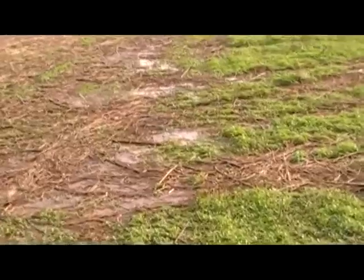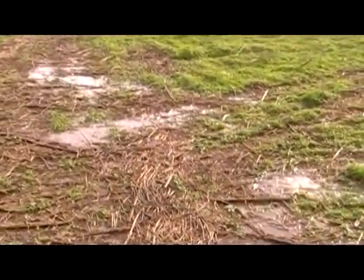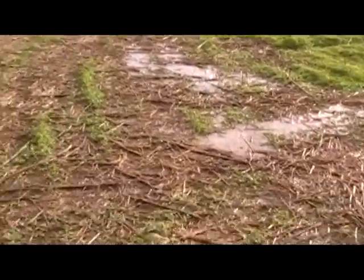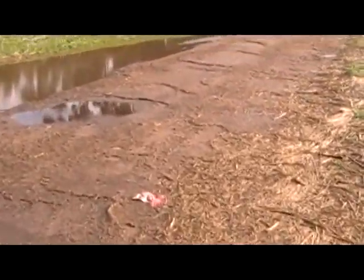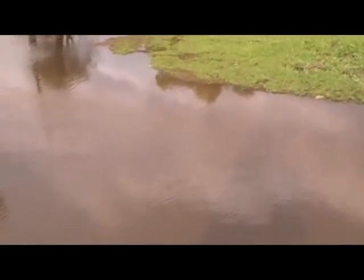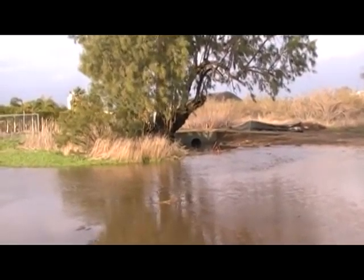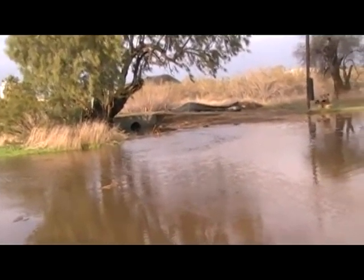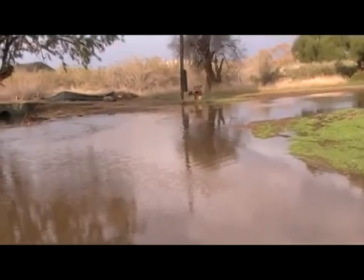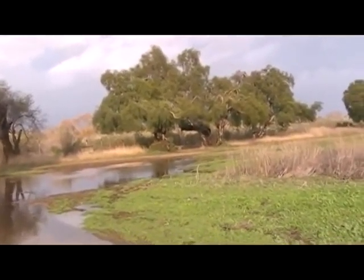Here we have what would be a field. Very flooded. This is obviously a natural drainage. They have a pipe going over to the river. And it's flooded up that way a ways too.